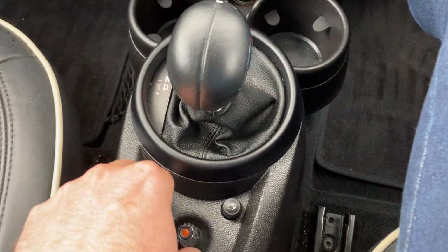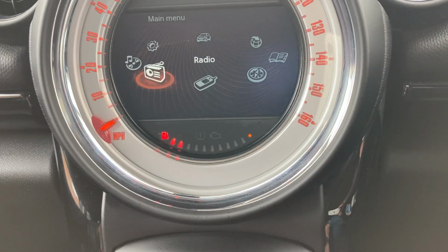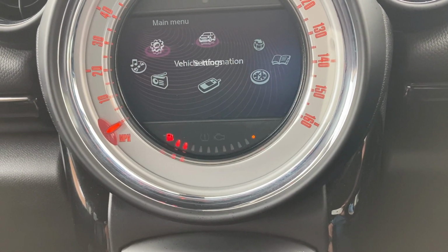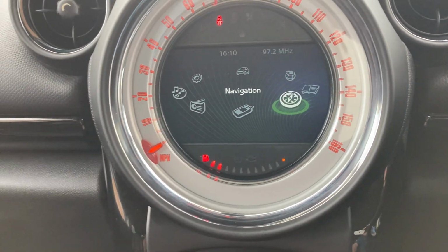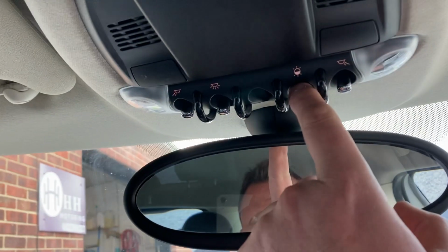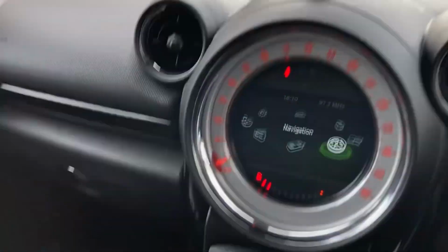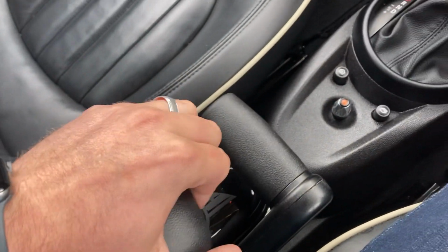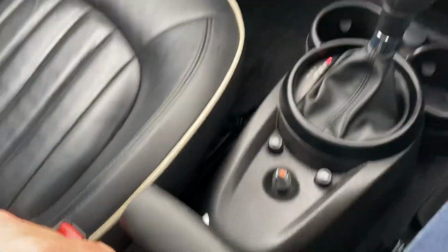This is all your controls as well for your system. Program in your phone, your radio, CD, etc. You can also change the light settings in here, so this has all different colours. Put your armrest, glasses, cup holder, handbrake. Really is a nice example.